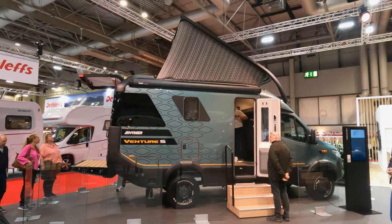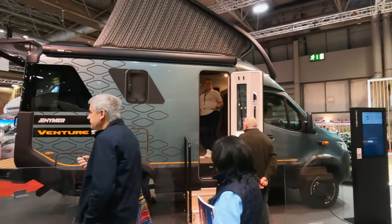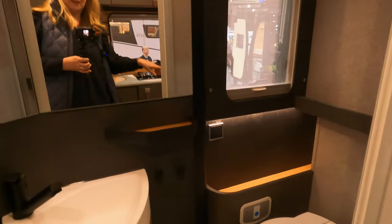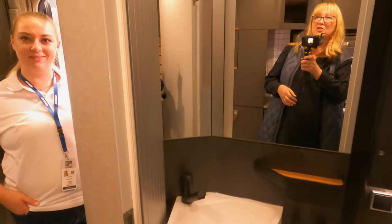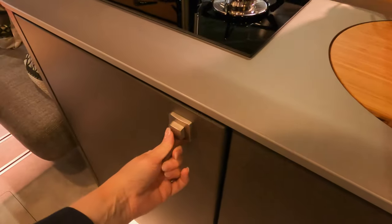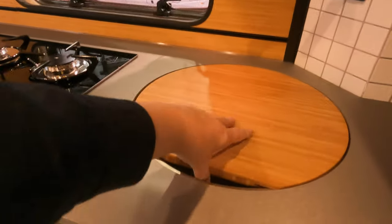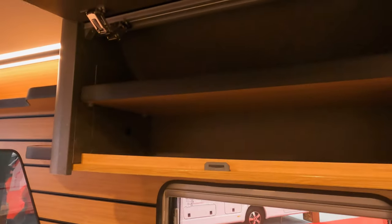Here is the Hymer Venture S, which is beautiful. I've been looking at it on the channel for so long. And it's just nice to see it in the flesh, isn't it? Wow. We've got a Hymer 880, so we've been getting used to the Hymer quality, which is significantly better than some others, I have to say. The toilet looks great, and this slides out, doesn't it, to make a shower room. That looks really cool. Let's have a look at the kitchen. It's quite a big fridge there. Nice hob. And sink. Big storage.